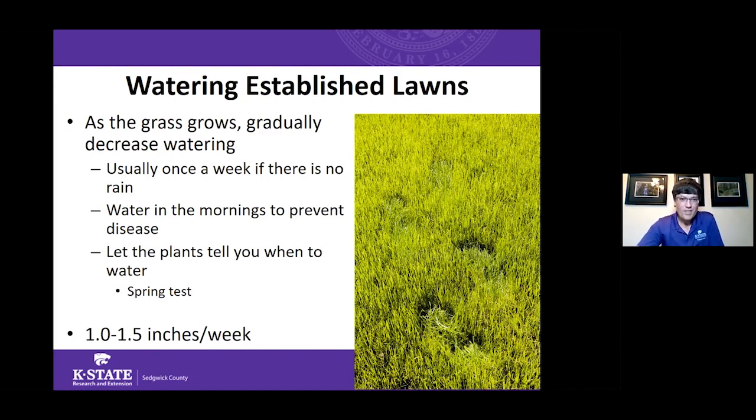So ideally, once that grass is established after a few weeks, we only want to be putting down about 1 inch to 1.5 inches of water per week. I'd encourage you to set out a tuna can, a Tupperware with a rock in the bottom, and measure it to see how long you have to water in order to get that 1 inch to 1.5 inches of water over the course of the week.